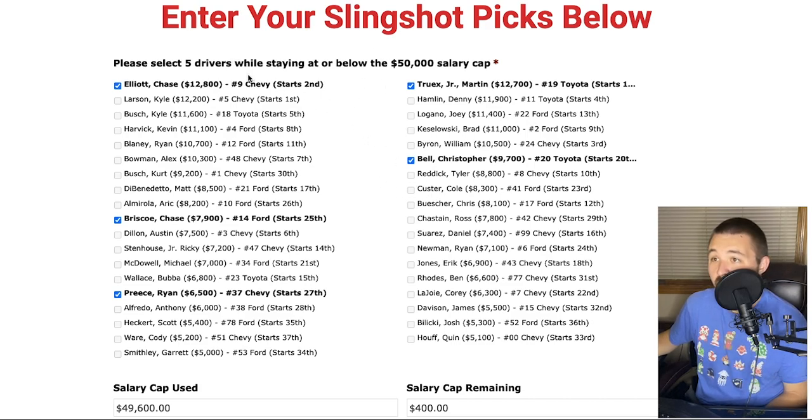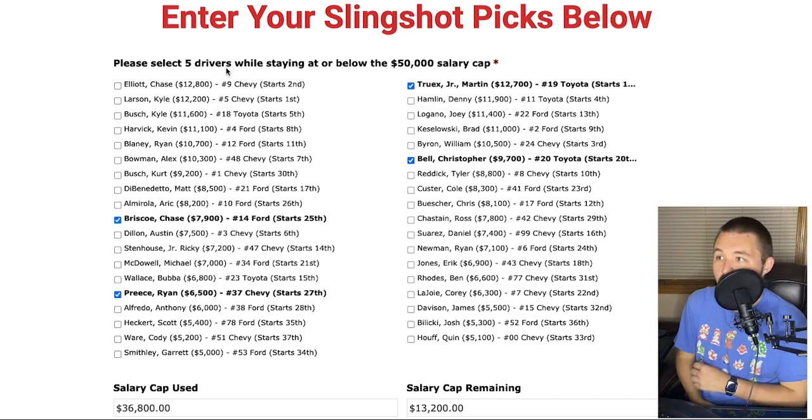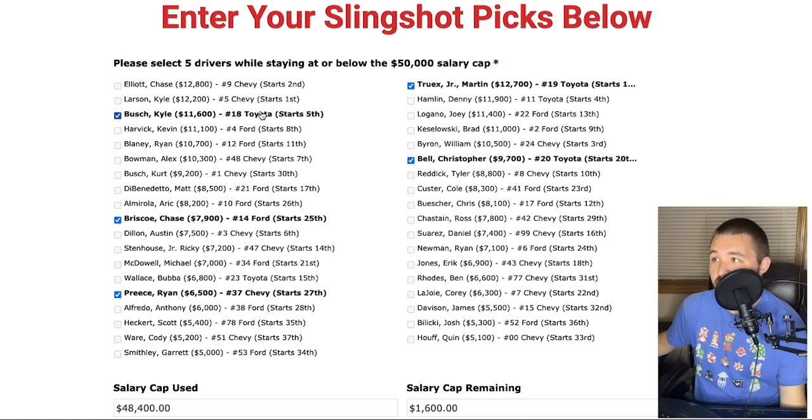If you wanted to not go Chase Elliott and you wanted to go one of the guys right below the tier of Elliott and Truex, like I said, I really like Kyle Busch this week. I think Logano's a strong play. I don't think he's as strong of a play as Kyle Busch, but he has higher place differential upside. But if you throw Kyle Busch on here, he starts 5th, leaves you $1,600. And if you keep Bell on there, you could cut Priest off and go up and grab Busch or Chastain. I'd probably go Chastain there.